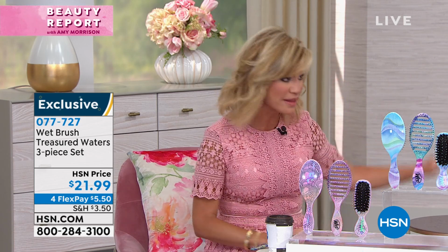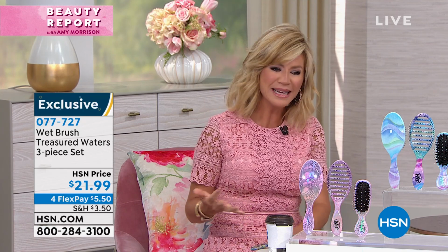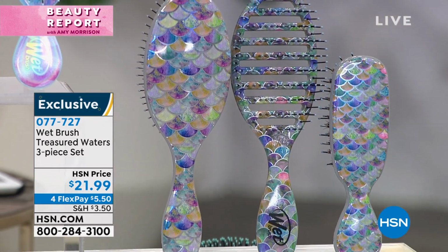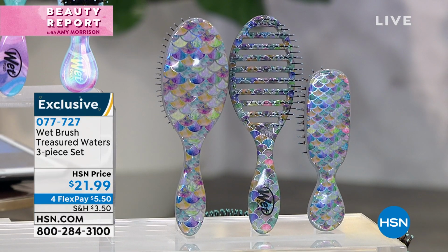Okay. We have for you something that we never think about. We use any type of brush. We pull through our hair. We rip through our hair. We wonder at the end of the day, why is our hair thinning? Why is it that there's more hair in my brush than there is on my head? A lot of times our brushes are old. A lot of times the technology isn't there and it's actually grabbing at our hair and snapping it, causing breakage.